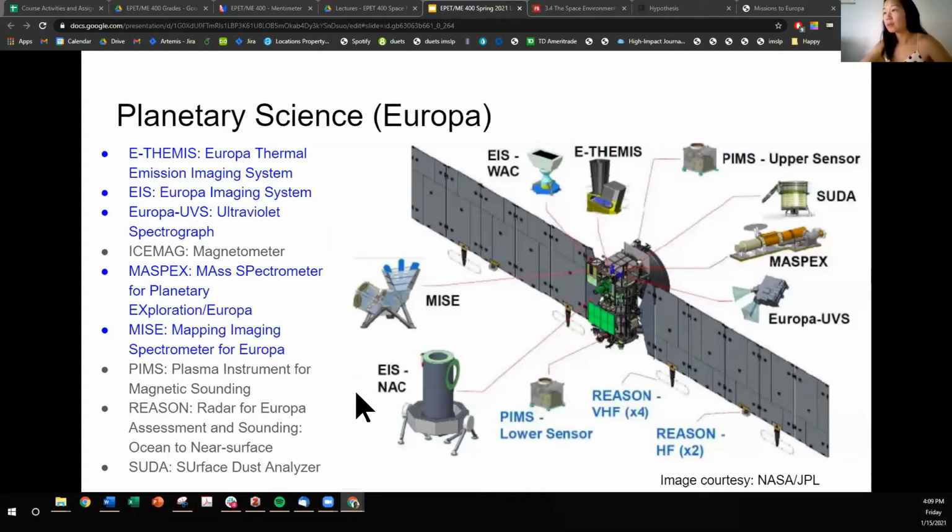The PINS, or plasma instrument for magnetic sounding, will have 4 sensors called Faraday cups. These sensors will measure the electrical current produced by plasma, which are charged particles, as it strikes a detector plate inside each sensor. The Faraday cup sensors will carefully measure the characteristics of the plasma, including its density, temperature, and velocity.